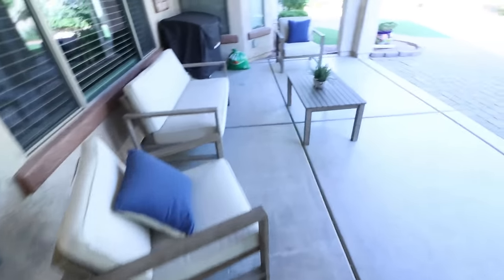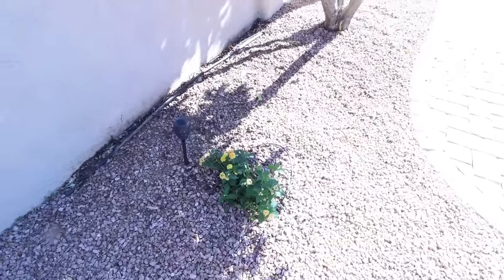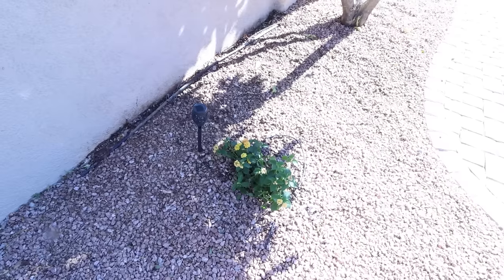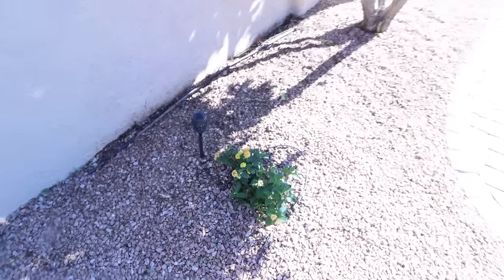I want to take you guys outside for a second because we've done quite a bit of work to our yard as far as landscaping over the last couple of weeks. So the first thing we did is this entire area was filled with aloe vera. And remember I told you Palmer had to go to the vet because he had a scratch on his eye. We're pretty sure it came from the aloe vera. So we had our landscaper pull it all out.